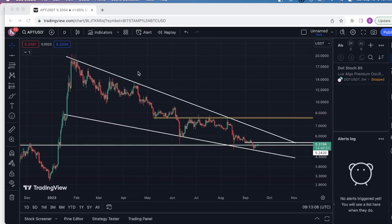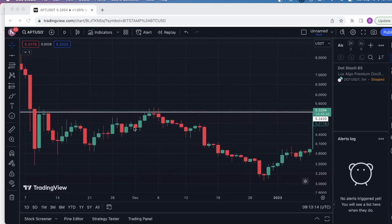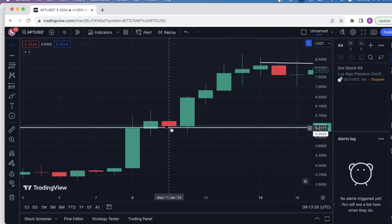If you want to trade Aptos, I recommend that you draw these lines, okay? So the first one's going to be a horizontal line. Identify this peak right here and place the horizontal line just above these candle bodies. So you see it was resistance right here, resistance right here. We broke above it, we came back to retest. So this was the key level. The candle body closed above it.